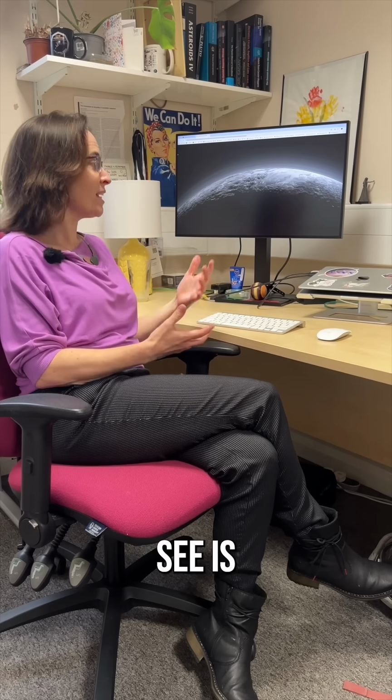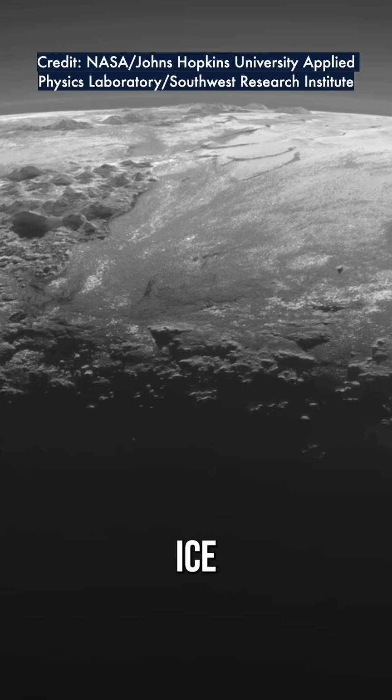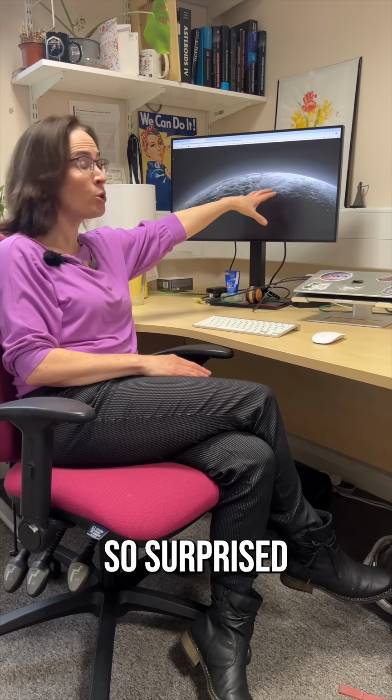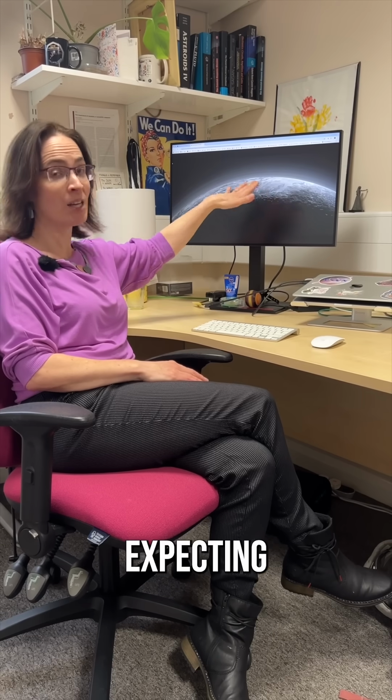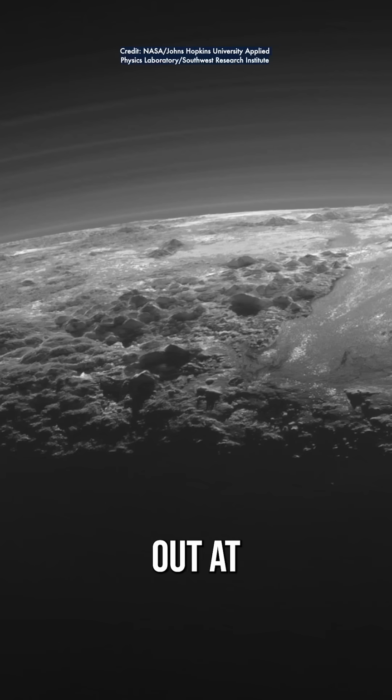And what you can really see is just the varied terrain across Pluto. And what you're looking at here is a basin filled with nitrogen ice, and that ice is able to move very easily. So as things come in and impact it, it's able to swallow them up and create a new clean surface. And we were so surprised when we saw that, because we were not expecting to have any smooth surfaces. But one thing that really jumps out are the haze layers.